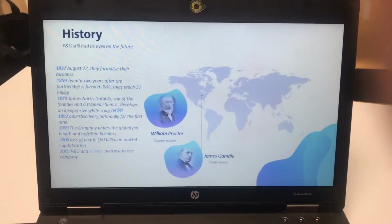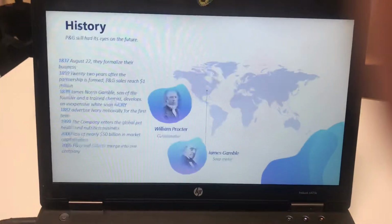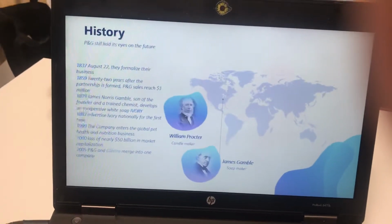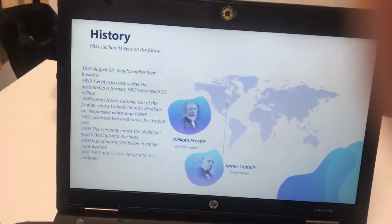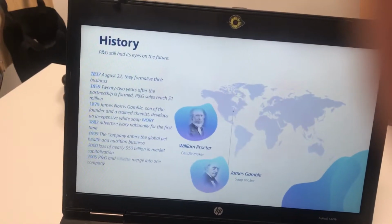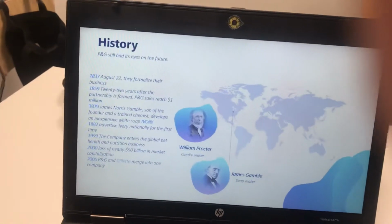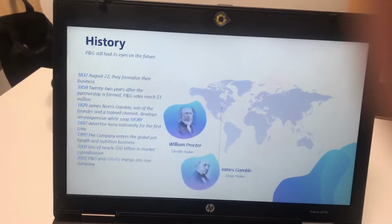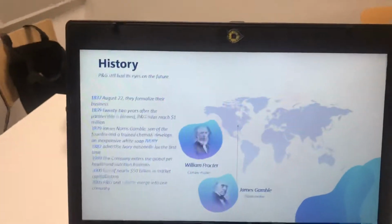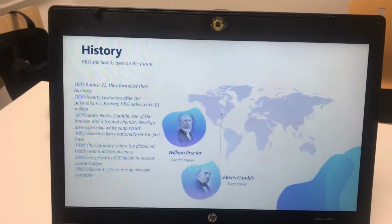So, here is briefly about the history of the company. So, P&G was founded in 1837 when William Procter, an English candle maker, and James Campbell, an Irish soap maker, met by chance. So they were basically both married to 2 sisters whose father convinced them to become business partners. And 22 years after the partnership was formed, P&G sales reached $1 million.